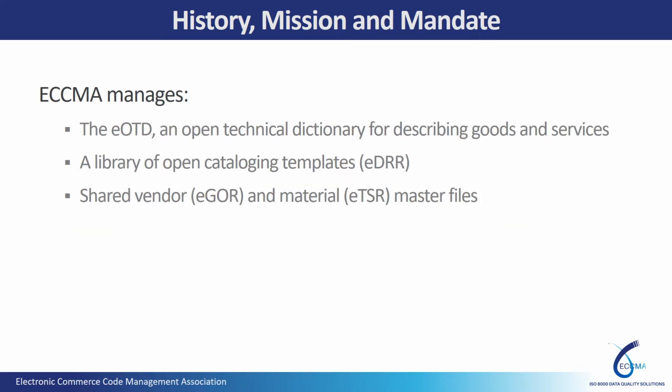Well, today, ECCMA manages an open technical dictionary that's used for describing goods and services. This is the core, the heart and soul of what we do, and it's a dictionary that we've built over the years by bringing together dictionaries from other sources. So all the NATO dictionaries are included, but also dictionaries from ISO, IEC, and many other standards organizations. We also manage a catalog of templates. These are cataloging templates that you're going to use, like cut and paste. Rather than invent your own, you use one of ECCMA's templates, and it tells you for this class of material, these are the properties, the attributes that you probably should be looking at collecting.